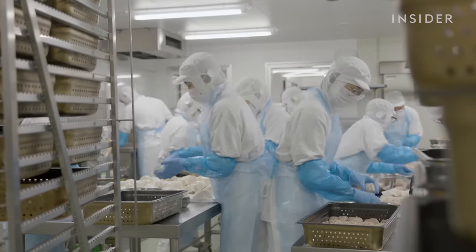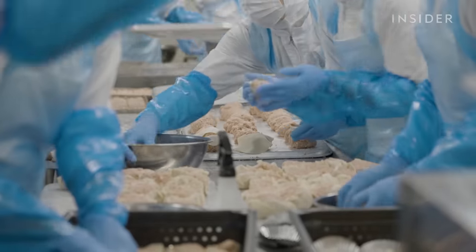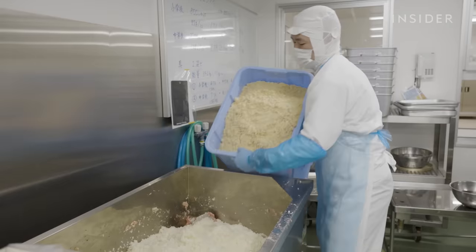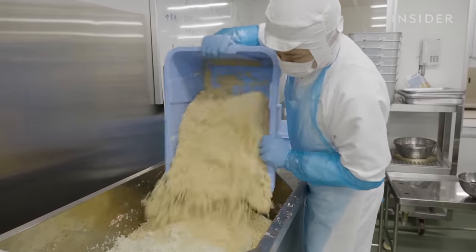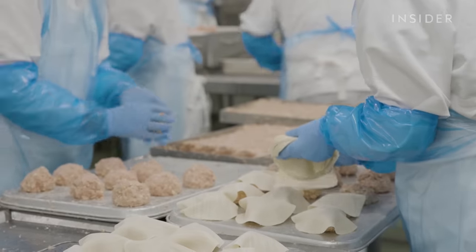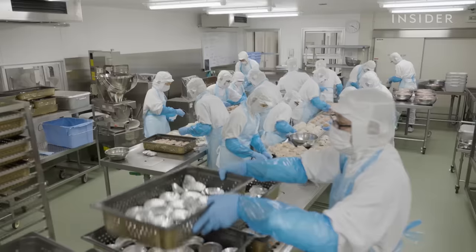One of the most popular items the kitchen makes is shumai. Here, 15 staff members use 180 kilograms of ground pork, 40 kilograms of soybeans, and a variety of blended vegetables to make around 200 shumai by hand. And by the end of the shift, they'll make about 3,000 shumai.